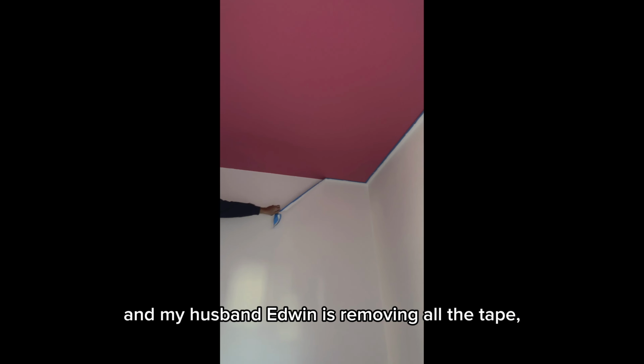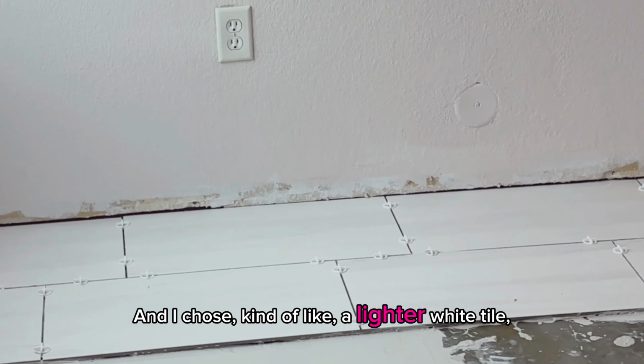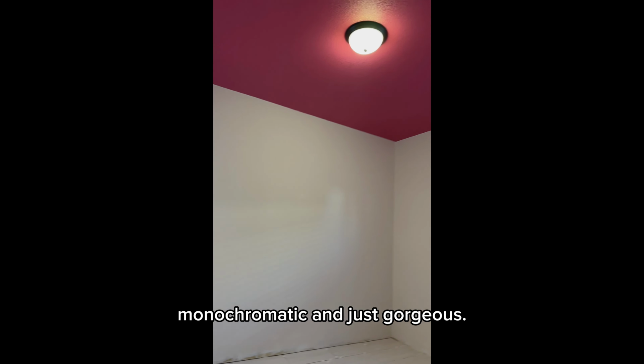And my husband Edwin is removing all the tape, and it's looking nice and crisp and so gorgeous. Then they're going to start on the tile. And I chose kind of like a lighter white tile because I really wanted the room to be like really cool, monochromatic, and just gorgeous.